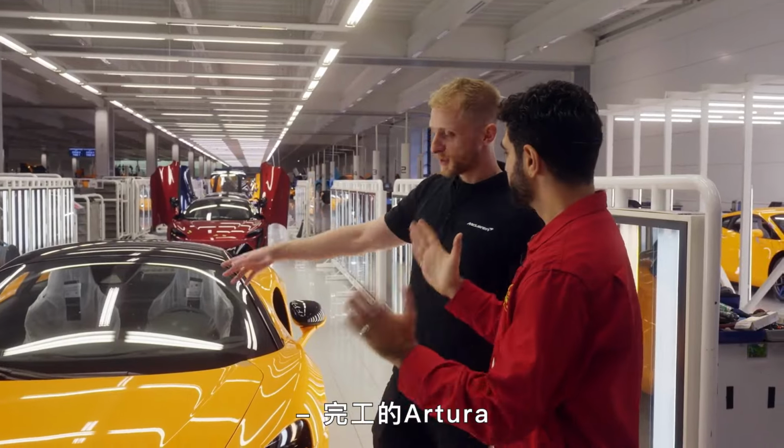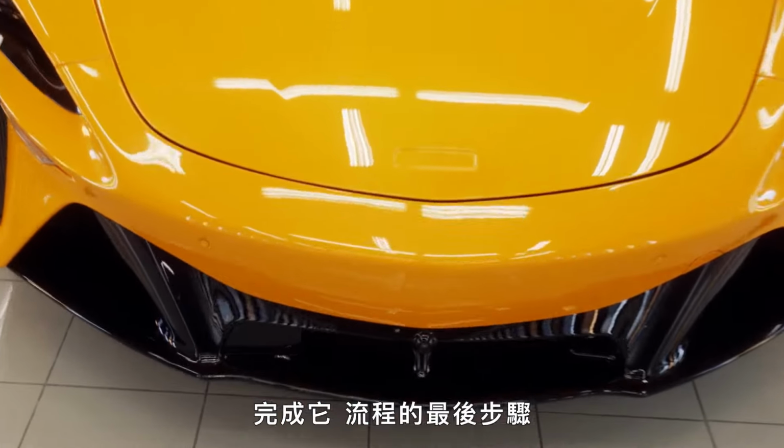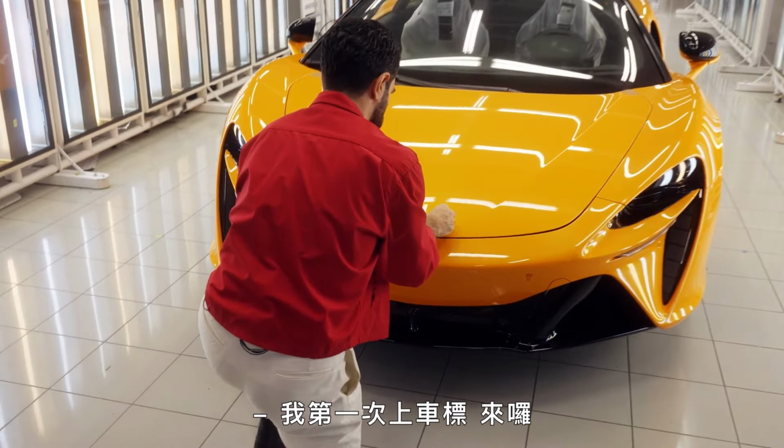End of the production line. We've got a finished Artura. Yes, and we've got a badge for you to put on this Artura. Finish it off, final step in the process. I'm going to badge this thing. We're going to badge it, and then it's going to be shipped off to a customer. It's my first badging. Here I go.